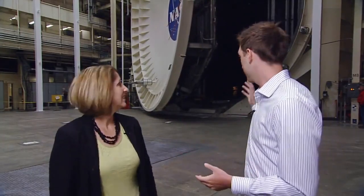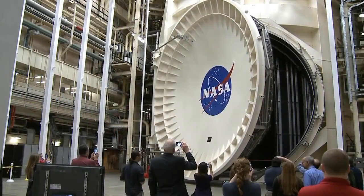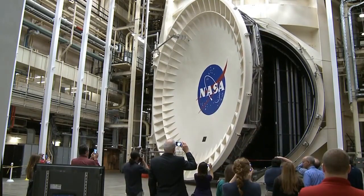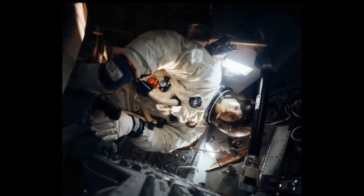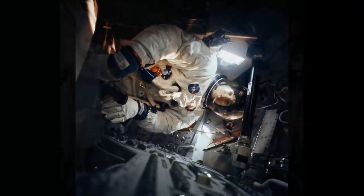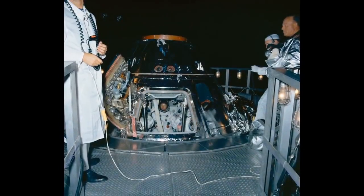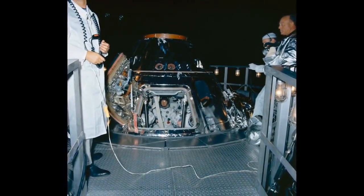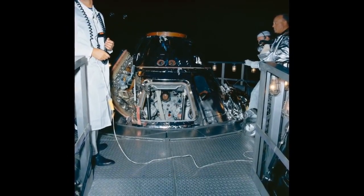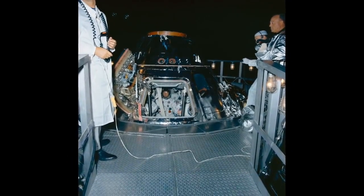No problem. It's great. So first off, real quick, give us a little history about this chamber. It's huge, it's large. What's it been through? What's it here for? It was built in the early to mid-1960s to test the Apollo spacecraft that went all the way from low Earth orbit to the moon. That's why it's so large, because that was a fairly large spacecraft that needed a lot of room to be able to experience the full thermal and vacuum environment of space.